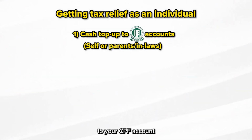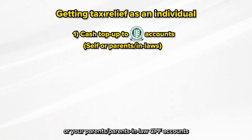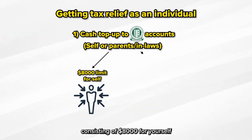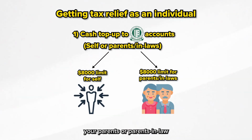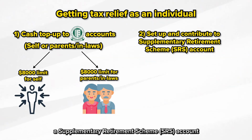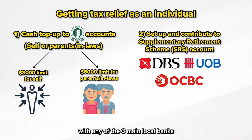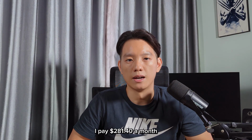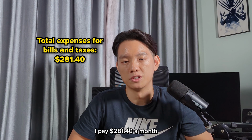to a CPF account or your parents' or parents-in-law's CPF accounts. The current limit is $16,000, consisting of $8,000 for yourself and $8,000 for either your parent or parents-in-law. You can also look to set up and contribute to a supplementary retirement scheme account with any of the 3 main local banks. Currently, the annual tax relief limit for contributions to an SRS account is at $15.3K per year. In total for my bills and taxes, I pay $281.40 a month.